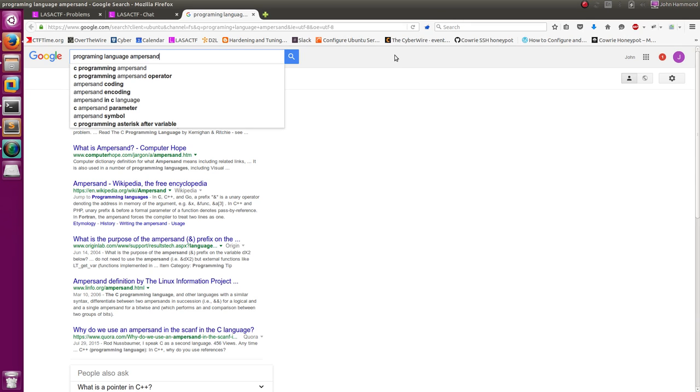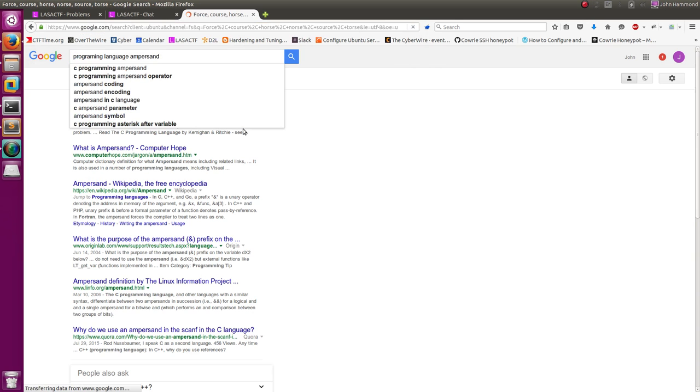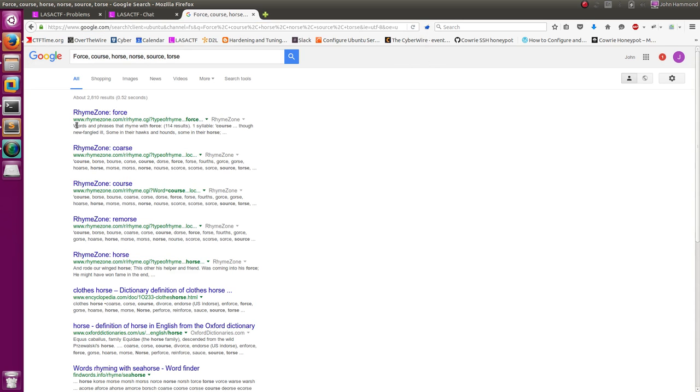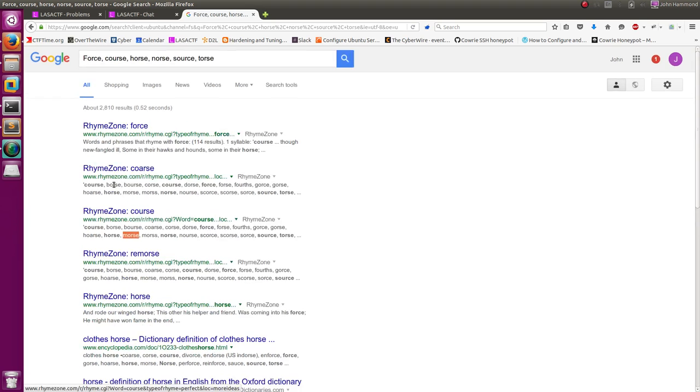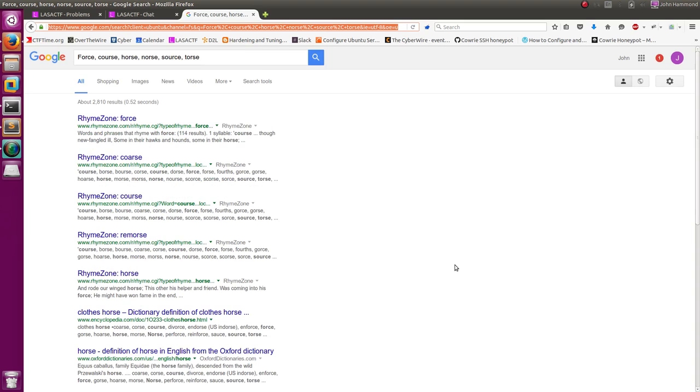It took me maybe 5 minutes or so until I actually looked again at the hint. What did it say here? The flag shouldn't have spaces. Okay, well, that didn't help. But then I looked at force, course, horse, norse, source, and torse. I was wondering if it had anything to do with it. So I went ahead and Googled that, and looked at rhyming words, rhyming course, rhyming zorse, and then I saw Morse. Right in the rhyme zone, all of this stuff rhymes with Morse. Morse code, of course. That makes sense.